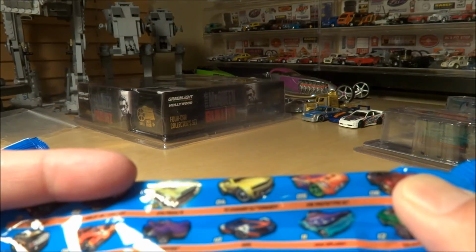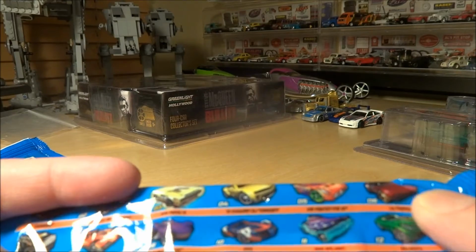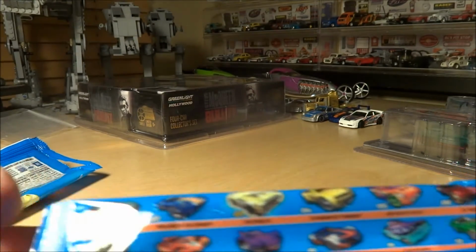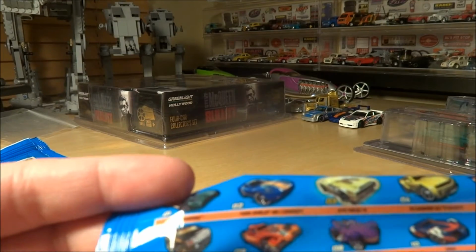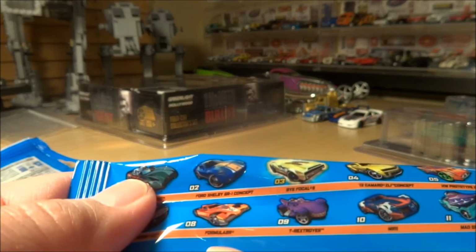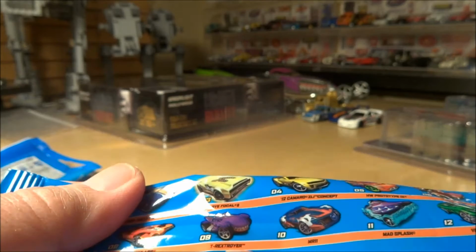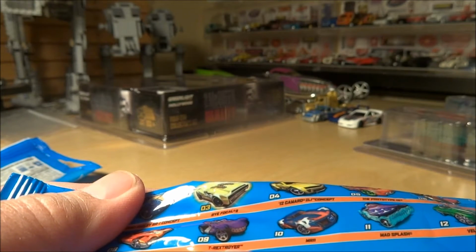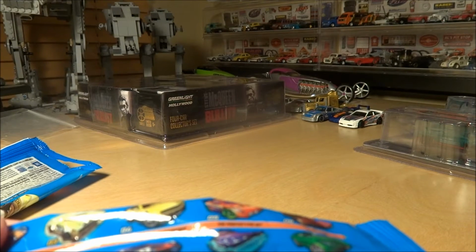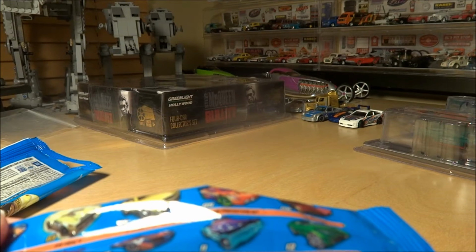We have the HW prototype I2, I think it is. Number 6 is the La Fasta. Number 7 is the Hummer H3. Number 8 is the other one I like, which I'll show you in a minute, the Formulator. Number 9 is the T-Rex Destroyer. Number 10 is the MR11. Number 11 is the Mad Splash, and number 12 is the Velocita.